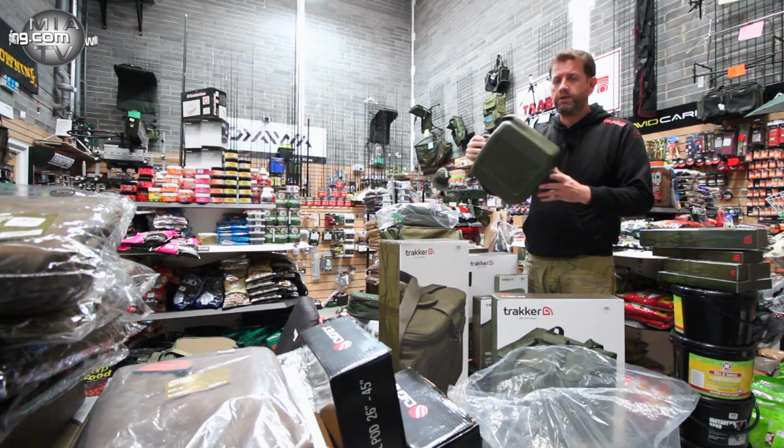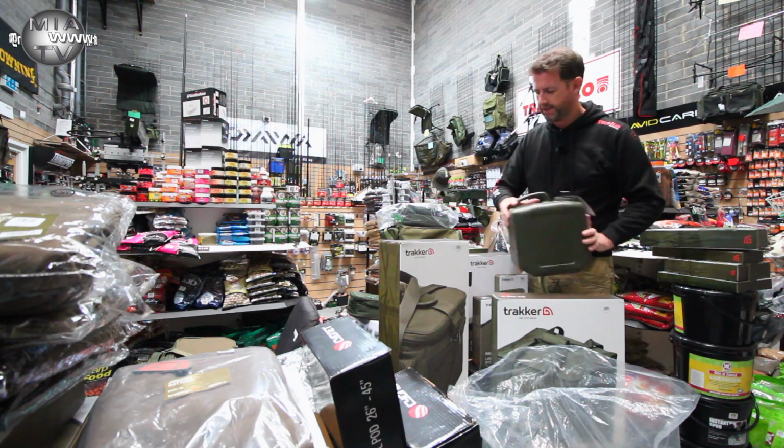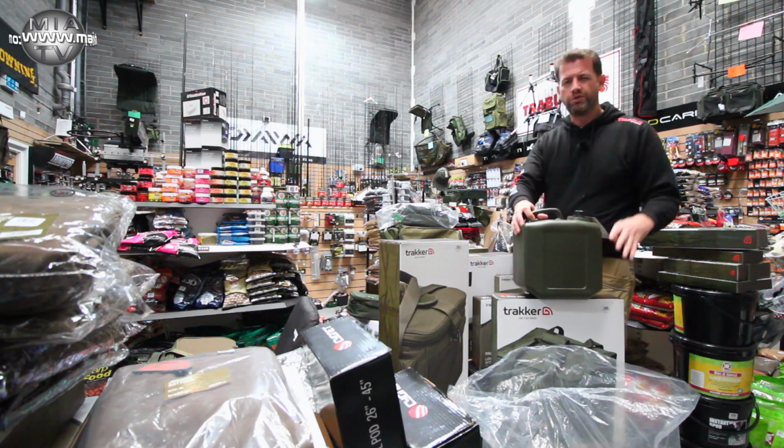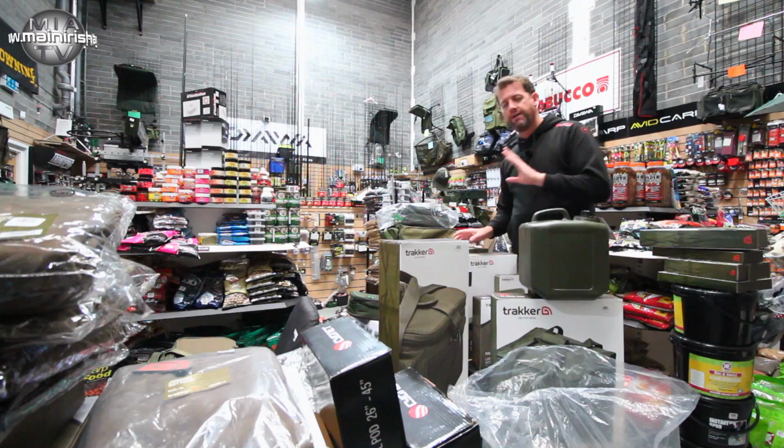bottles. Now, you'd say to yourself, what do I need a water bottle for? I can use a normal bottle, but it doesn't look as tarty as this. Let's face it, fishing's all about looking good as well. Camera bags, rig bits bags, I mean, they have absolutely everything.